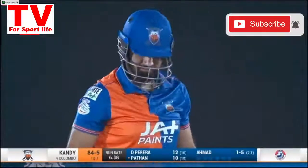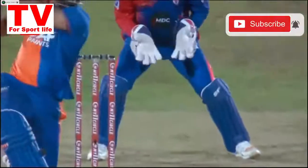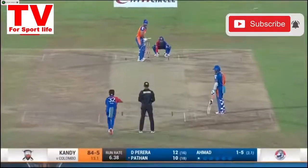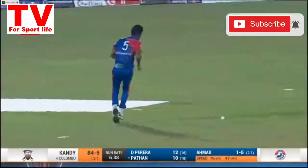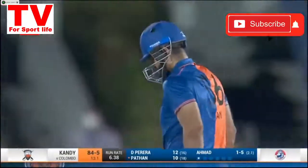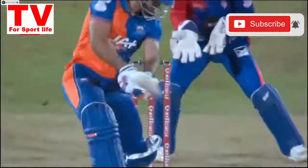Temptation with a bit of extra flight there from Qais Ahmed. Slowing it down, and that's inviting. 5 Ks. Qais Ahmed becoming braver and braver. Confident. Bottom edge, past that leg stump. With that going slow, he's getting the ball to react off the surface.